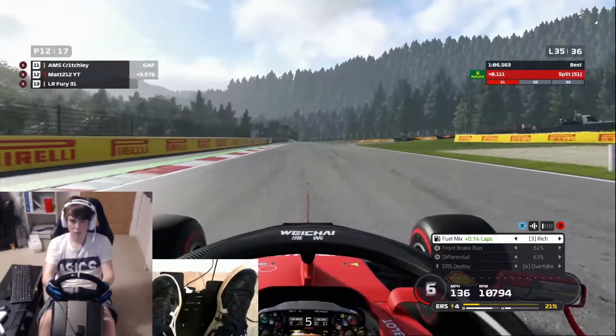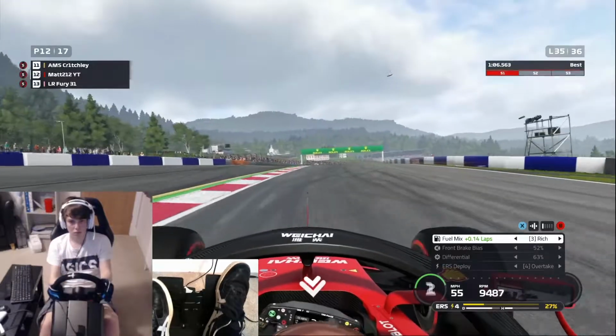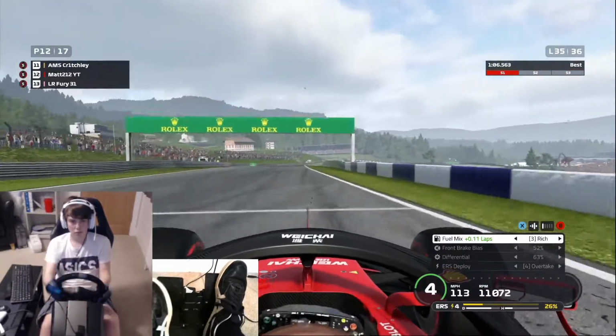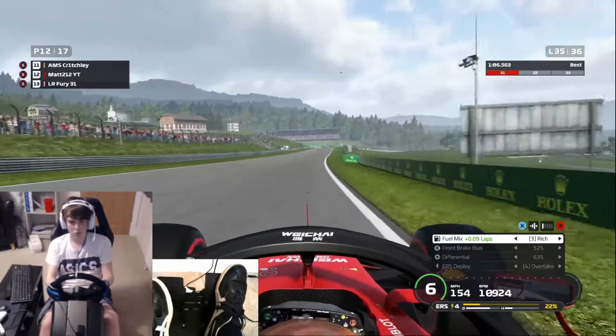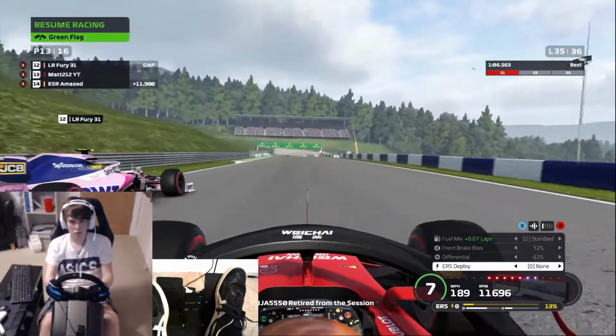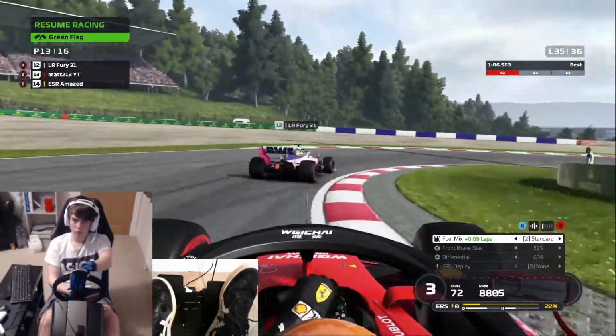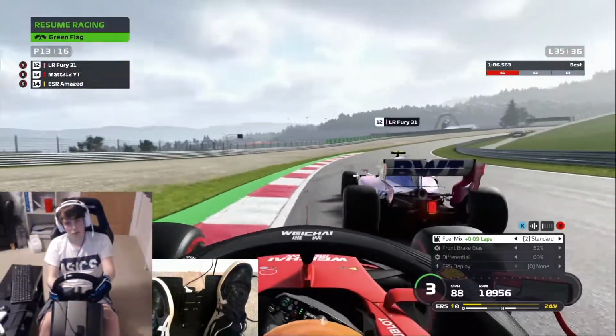But you can see, having a look up the inside of Fury as we reach the top of the hill there, trying to get the car slowed down nicely on the apex, then trying to get the traction off the exit there. Huge amount of wheel spin as we head out of the corner there, and Fury clearly got something extra in the back of that Force India, because he gets right back around the outside and back up into P12 of the Grand Prix here.